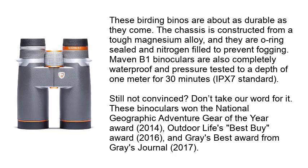IPX7 standard. Still not convinced? Don't take our word for it. These binoculars won the National Geographic Adventure Gear of the Year Award, 2014, Outdoor Life's Best Buy Award, 2016, and Gray's Best Award from Gray's Journal, 2017.